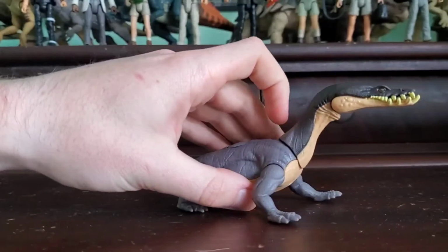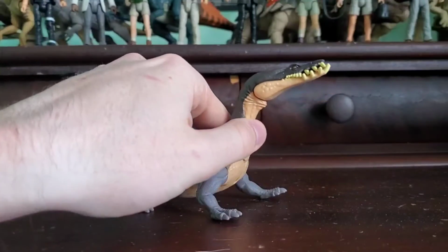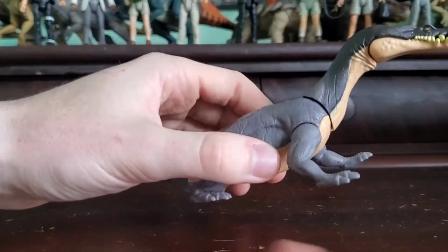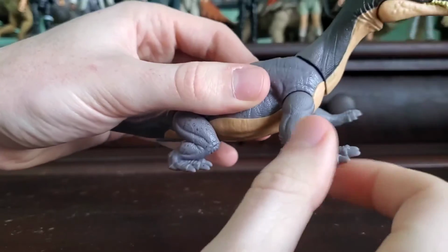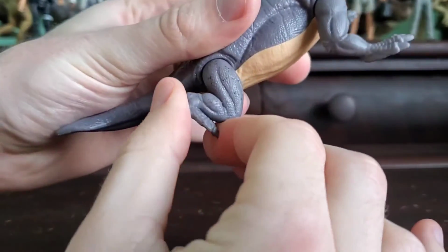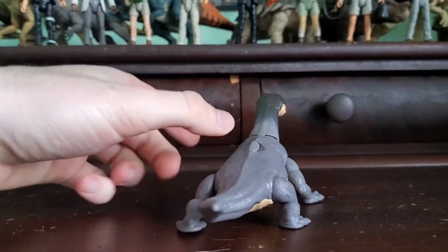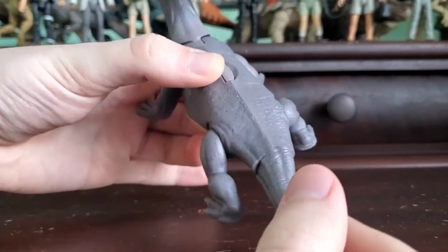He's got a neck articulation, so his neck can move down and up. He's got leg articulation. Each of his little legs will move back and forth. Back legs also move back and forth. And then his tail does have a swivel, so you can rotate that.